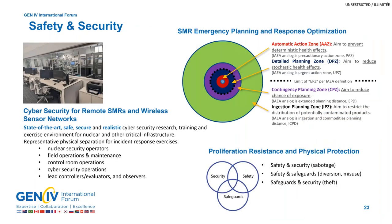Safety and security. So CNL is committed, of course, to safety and security and has launched a cybersecurity research facility at the Knowledge Park in Fredericton, New Brunswick. CNL has developed a simulator of a reactor control system as a testbed for developing intrusion-resistant systems, intrusion detection, and remediation. This is a unique facility to safely and realistically simulate cyber attacks on nuclear industrial control systems, and also for testing security control measures and for training plant personnel in cybersecurity.